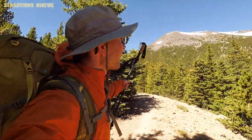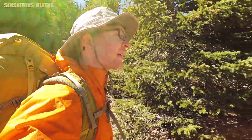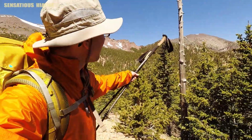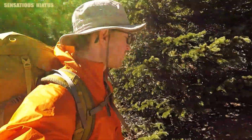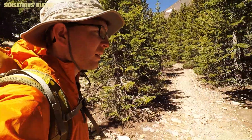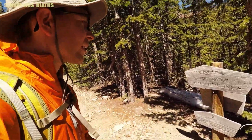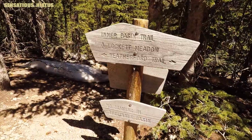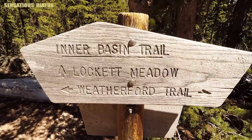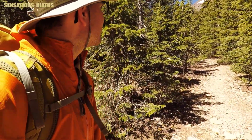I can see the switchbacks right there. And that's the peak over there. All right, we're at another intersection here. This is the Weatherford Trail and the Lockett Meadow Trail right here. So you take this to get down to the inner basin. Or I'll take the Inner Basin Trail, basically, but yeah, I'm gonna see.